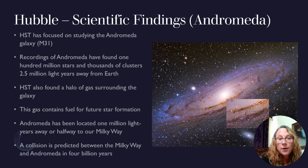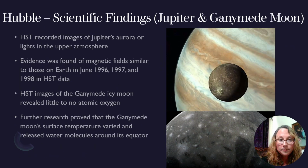Hubble's been used to explore other galaxies such as Andromeda, which is very close to our Milky Way galaxy, and the research from the observations of Andromeda has led to discovering gas and halos of gas that surrounds these galaxies, showing that this galaxy kind of ebbs and flows and grows. In fact, it now has been located about 1 million light years away or halfway to our Milky Way. And the research being done on this galaxy through the Hubble has helped us predict a potential collision between the Milky Way and Andromeda in about 4 billion years.